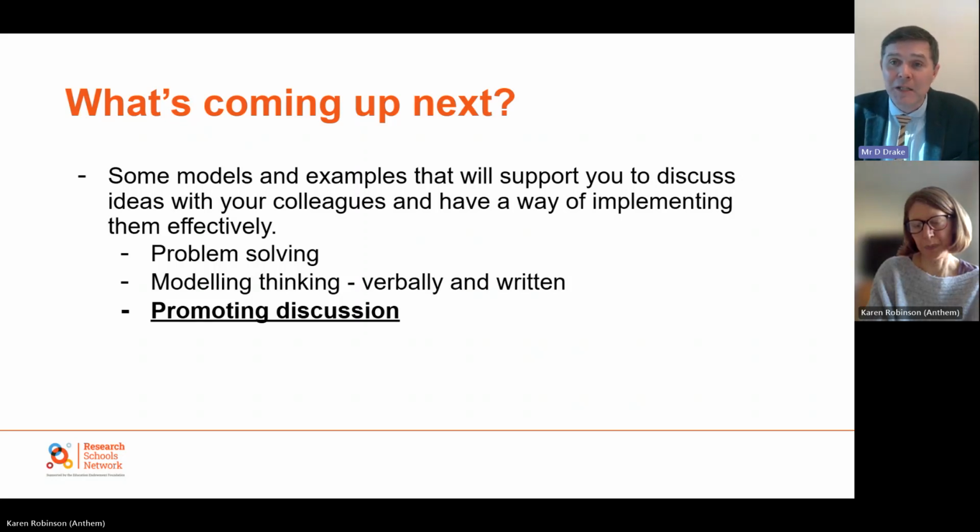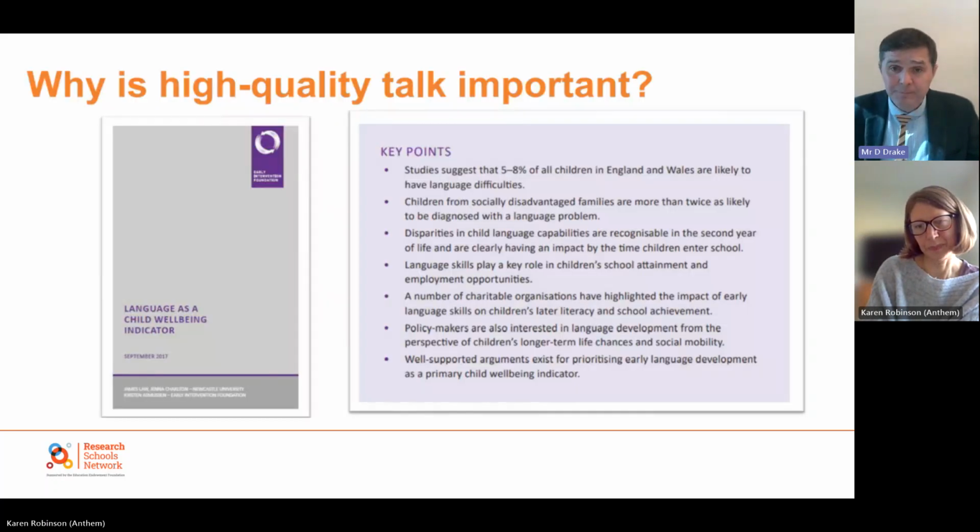And sometimes secondary maths teachers have found it a little bit difficult to say, well, how do I incorporate that into my classroom? What would that actually look like in terms of mathematics? So over these next few slides, hopefully we've got a few examples of how that might be able to support you in doing that. So if we're just moving on through the slides.